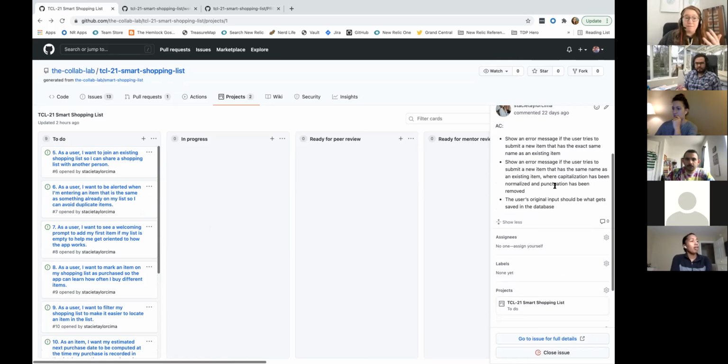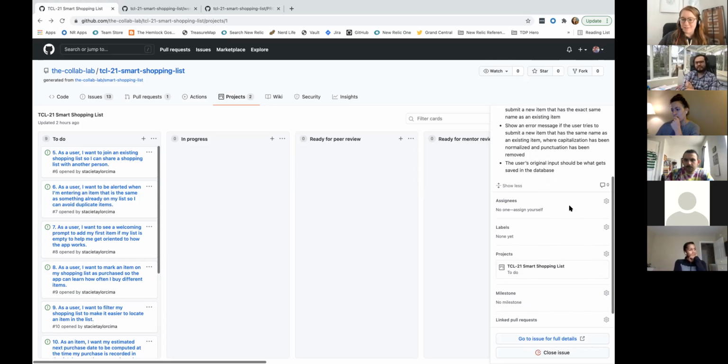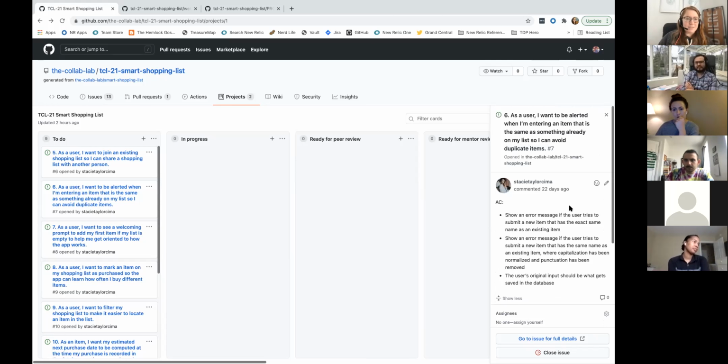So if there is a hyphen, for instance, if you have a hyphen between chocolate chips, is that the same thing as chocolate chips without a hyphen? Why you would put a hyphen in chocolate chips, I don't know. But that's the thing to consider there. Or obviously, if bananas is capitalized versus bananas not being capitalized, are those the same item? Well, yes, they are. So dealing with those in your code here. And then the user's original input should be what gets saved into the database and not whatever is causing the error as well. So that's just part of the acceptance criteria there. Any questions on this issue?